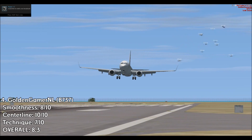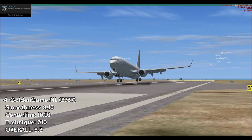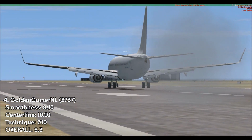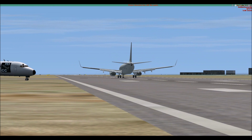Coming in at number 4, we have Golden Gamer NL in the 737. Another 10 out of 10 on centerline alignment with this landing. A little bit shaky there coming in on short final, so 7 out of 10 technique, 8 out of 10 smoothness for an overall 8.3 out of 10.